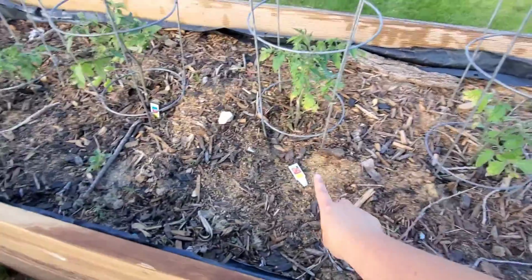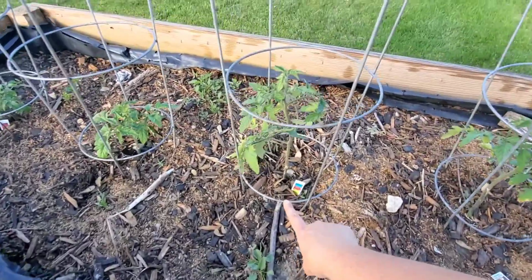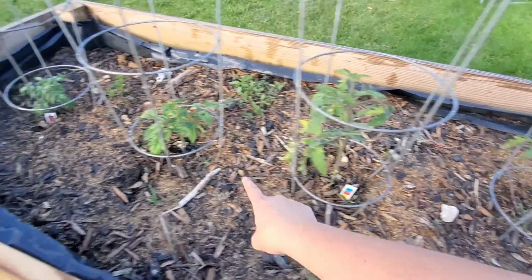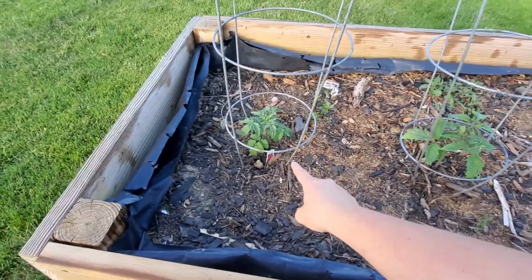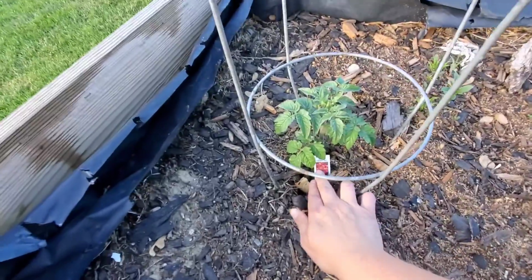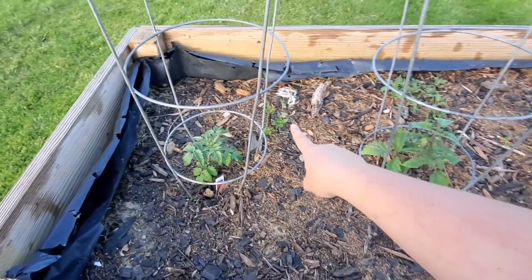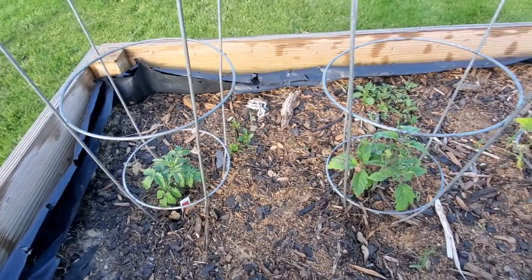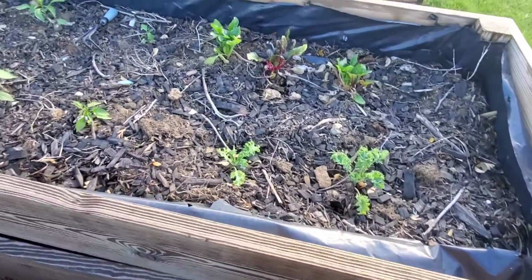And this one is a big boy. And this one's a new one, and this one is a Park Wonder. This one is a Roma. And this one is a Husky Cherry Red, so cherry tomatoes. I need to do a little bit of weeding, as you can see already. There's the first one. This one looks awesome.